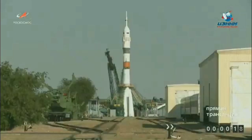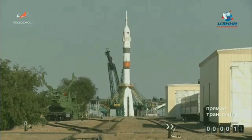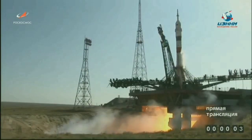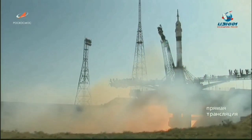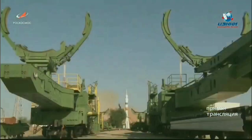T-minus 22 seconds and counting. The second umbilical has now retracted. This initiates engine sequence start. We have engine ignition. Turbo pumps up to flight speed and liftoff.